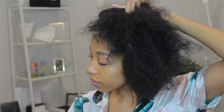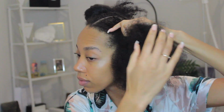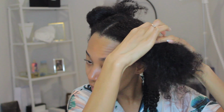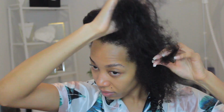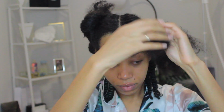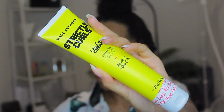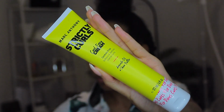I washed and conditioned my hair with Marc Anthony's Strictly Curls 3x Moisture Triple Blend Shampoo and Conditioner. The shampoo is formulated to nourish, hydrate, and help repel humidity. And the conditioner is formulated to remove frizz, detangle, and help with lasting hydration. They're both formulated with marula oil, coconut cream, and shea butter. The benefits of these products are going to be listed on the screen.